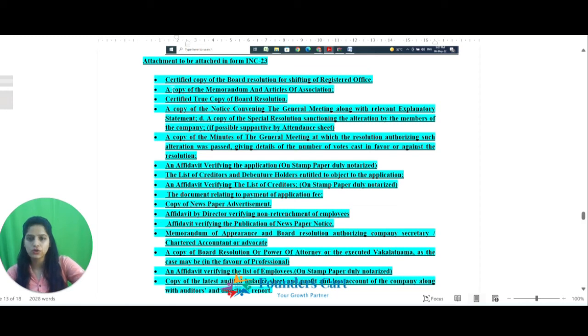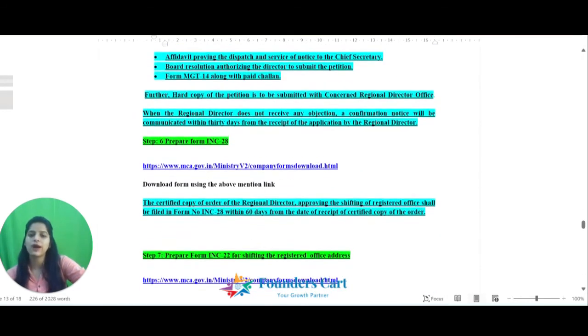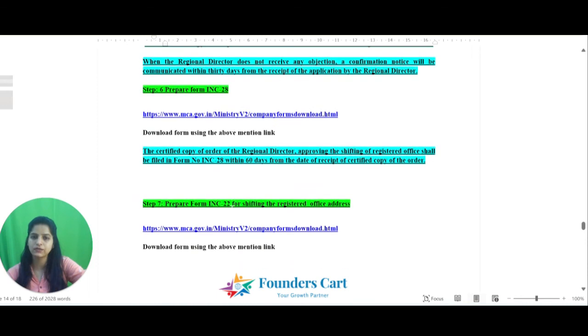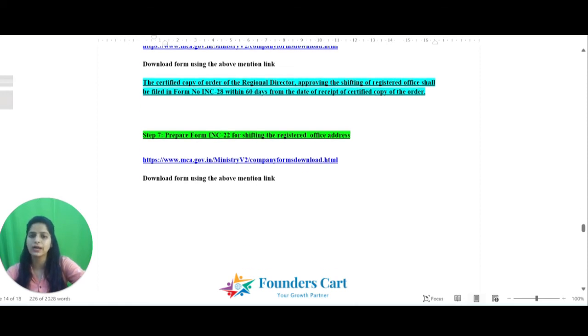So these are the total documentation that you need to attach in the form for taking RD approval. And after that, you have to attend the hearing. RD will conduct a hearing and you have to attend the hearing for the shifting of registered office. And after taking the RD order for shifting of registered office, you have to file form INC 28, and INC 28 will be filed within 60 days from the receipt of the certified copy of the order from the RD.